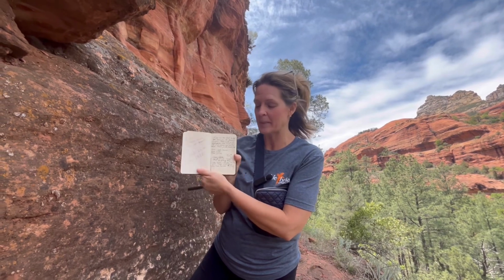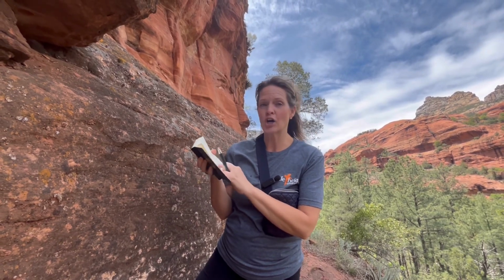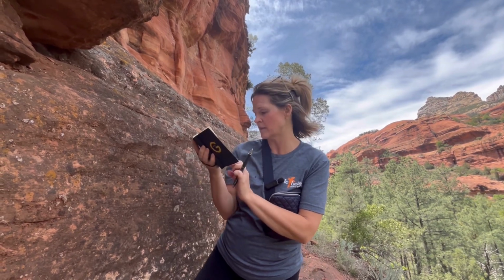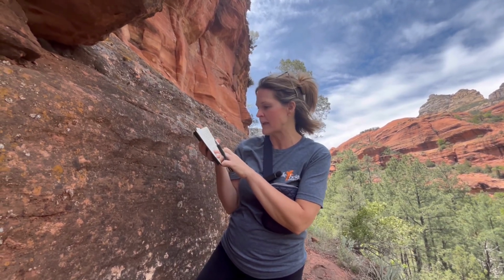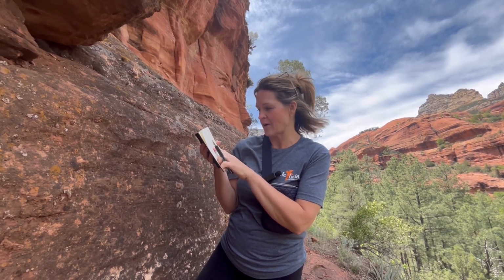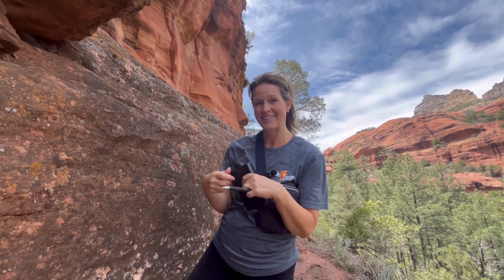So we signed our logbook with the date, and it has been since October of 23 since somebody found this. So that's a few months. There's been like 9 to 12 months between each person. The first person to find it was in April of 21. I signed our names and put our date. I guess we have to put it back. But that was fun, right? Not something I was expecting today.